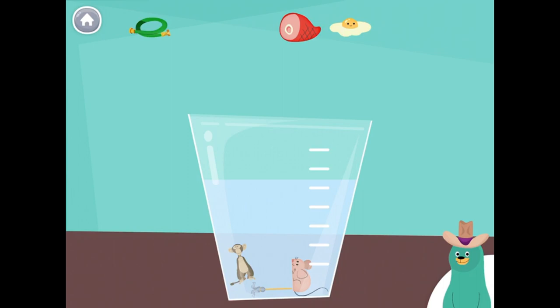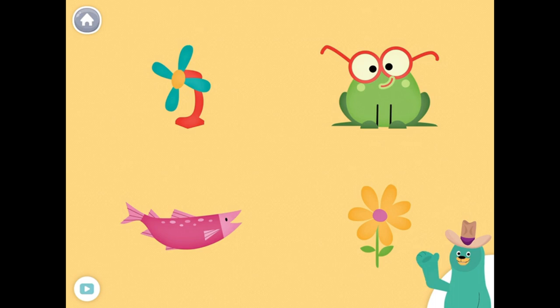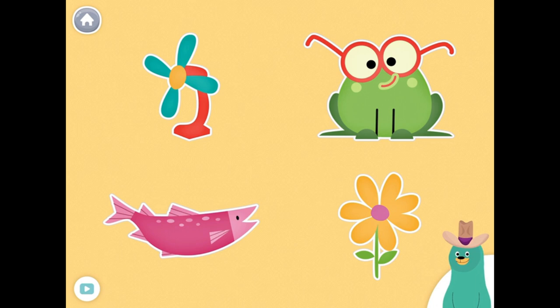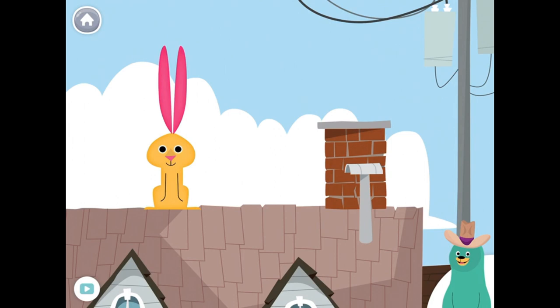All of these things start with the f sound. Tap them all and listen to the f sound at the beginning. Fan. Frog. Fish. Flower. Good work! Drag all the things that start with the f sound to the rabbit.